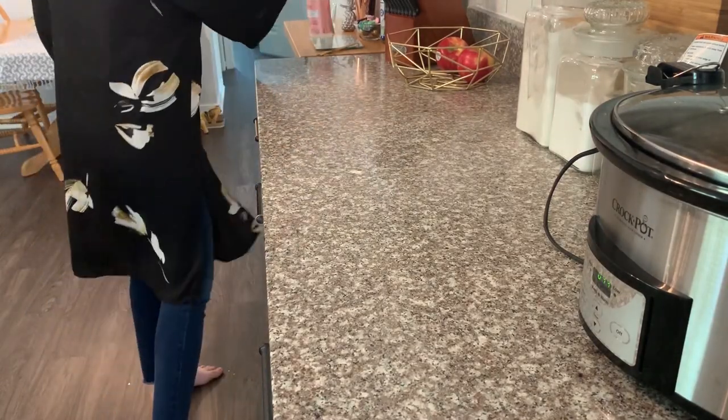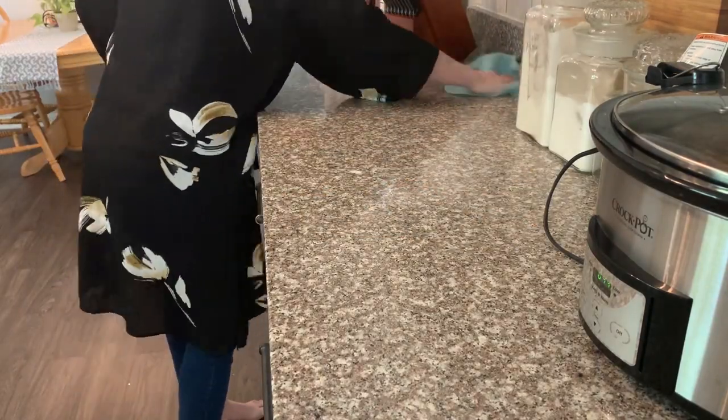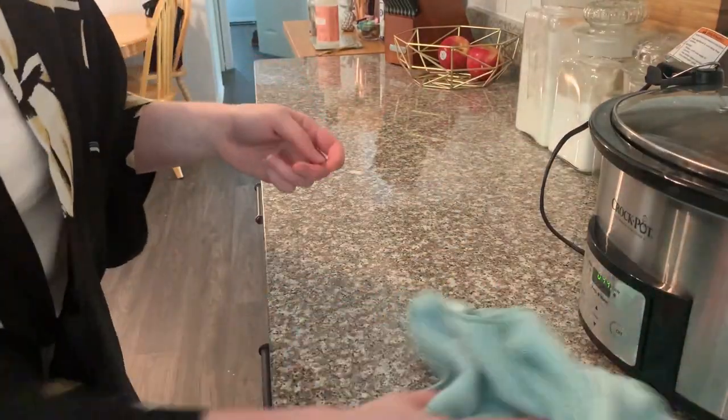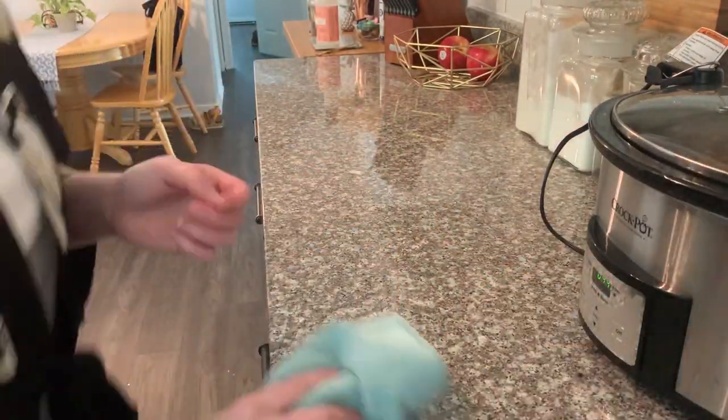I'm cleaning all of my surfaces using the Mrs. Meyer's multi-surface spray. I am using the Rove scent here, and this is a new scent that I have not tried before. I got it in my last Grove Collaborative order.